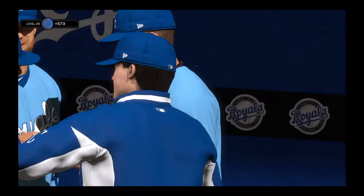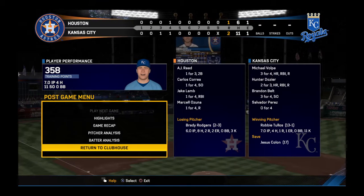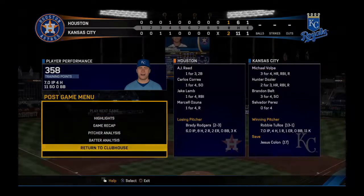Always nice to get the first game of the series, but even more so when it's in front of the home crowd. Seems to energize everybody the rest of the series. A close one tonight, 2-1 the final.